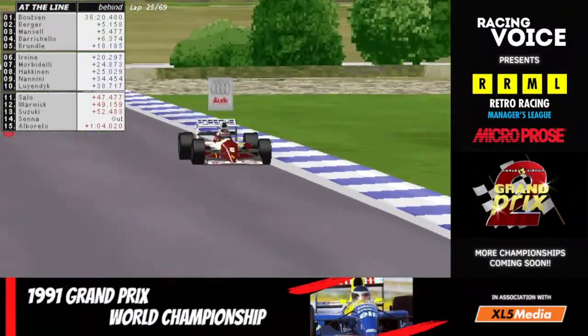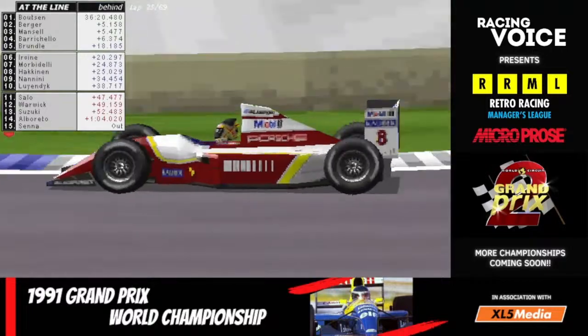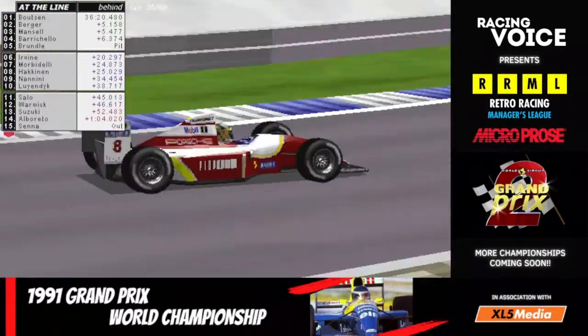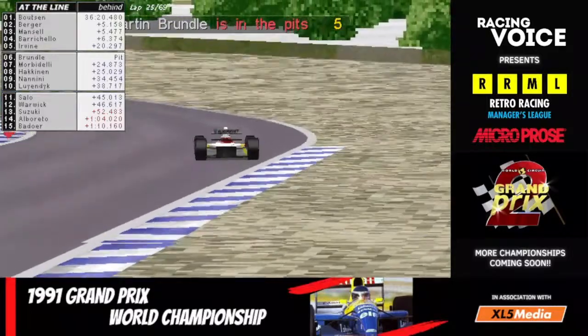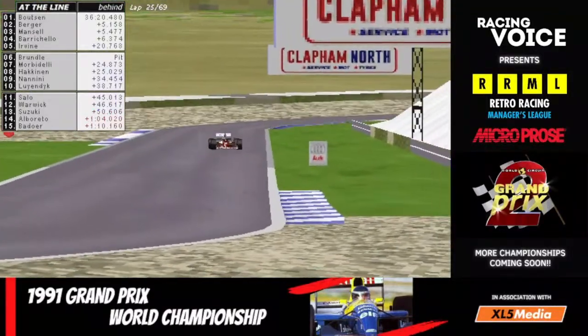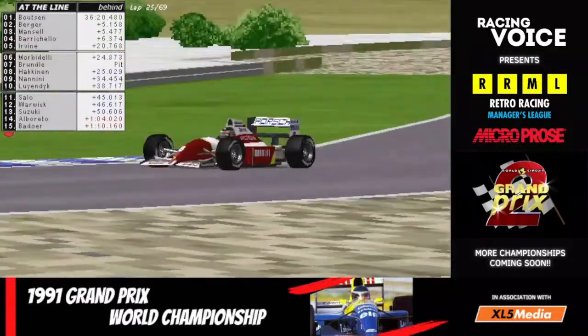So Thierry Boutsen takes over the lead of the Spanish Grand Prix then. Gerhard Berger in the McLaren, who of course was rather hoping to keep his seat for next season, has confirmed that he will be driving for the team again in 1992 alongside his teammate Alessandro Nannini.